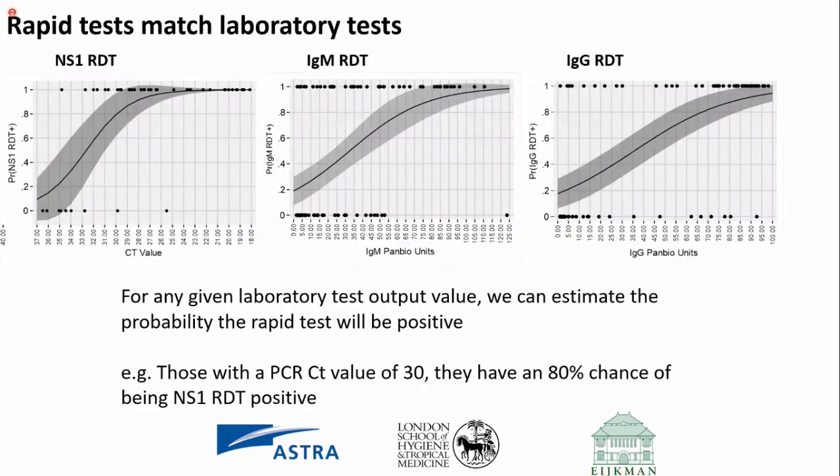And what we found, and we used data from Indonesia on this, because for each patient we have their ELISA results, but we also have their RDT results, is that roughly, rapid tests match the laboratory tests. So if we look at this graph on the top left, along the bottom is the CT value, which represents the amount of viremia. So the lower the CT value, the higher the amount of virus there is in their blood. And what we can see using binomial logistic regression is that the probability of being an NS1 RDT positive actually increases with increasing viremia, which is really reassuring to see.